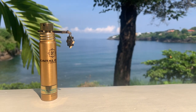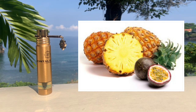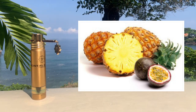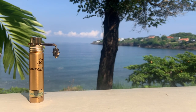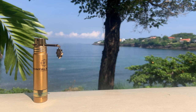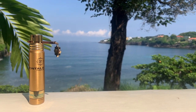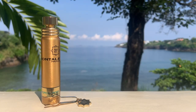In the opening, you get fruits. To my nose, pineapple comes through more than passion fruit. I know others get more passion fruit here. It is a pleasant kind of fruitiness, and the overall freshness is likely also coming from the bergamot. Again, the oud is not too present to me in the opening, but becomes stronger and a little more present as this fragrance dries down. But just a little. So does the leather note, which is there but definitely in the background.